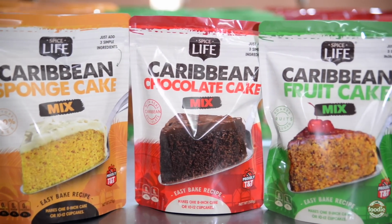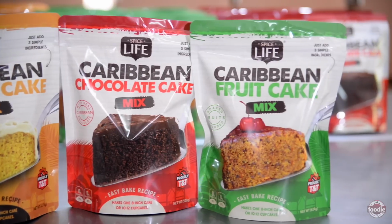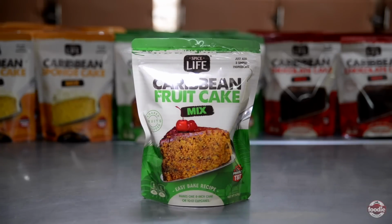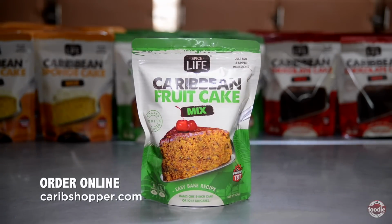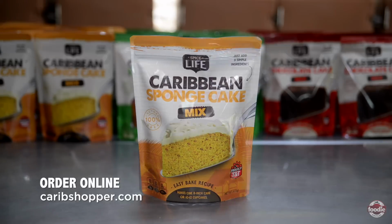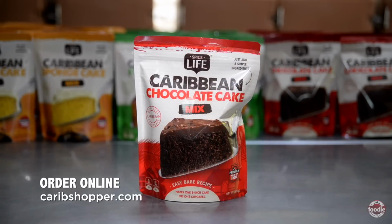So presently we are available in about 8 Massy stores. We're also in Peppercorns. You can get us in Peppercorns, and also in Time Gourmet in Central in Chaguanas. We are also available online, so that if you are abroad, you can get it. Carib Shopper, you could find our cake mixes on Carib Shopper as well.